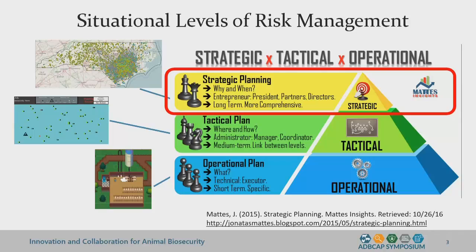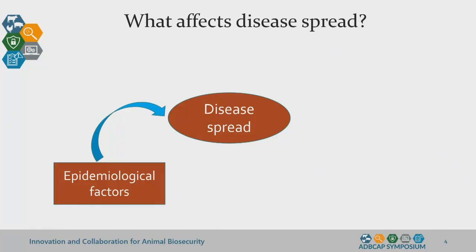Another important aspect is to recognize that these three levels are not independent. What happens at the operational level and at the tactical level really emerges at the strategic level. And in the other direction, when we think strategically, so we plan and we think about policies on biosecurity, they will influence the investment in biosecurity, and those investments will also influence the kind of biosecurity that farmers and workers need to implement on the farm. So remember this interaction.